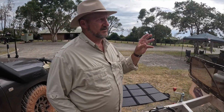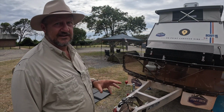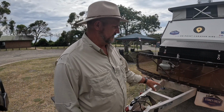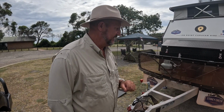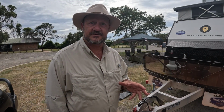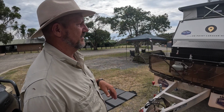Now, there's a lot of chat about these hybrid caravans. They're not nearly as lightweight as you think they might be. This has a tare weight of 2450 and it has an ATM of 3 tonne. So you're still dragging a fair bit of weight behind your car.